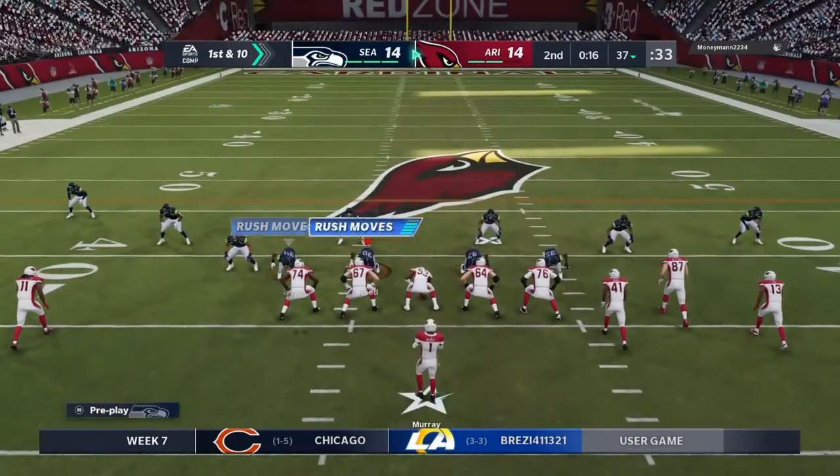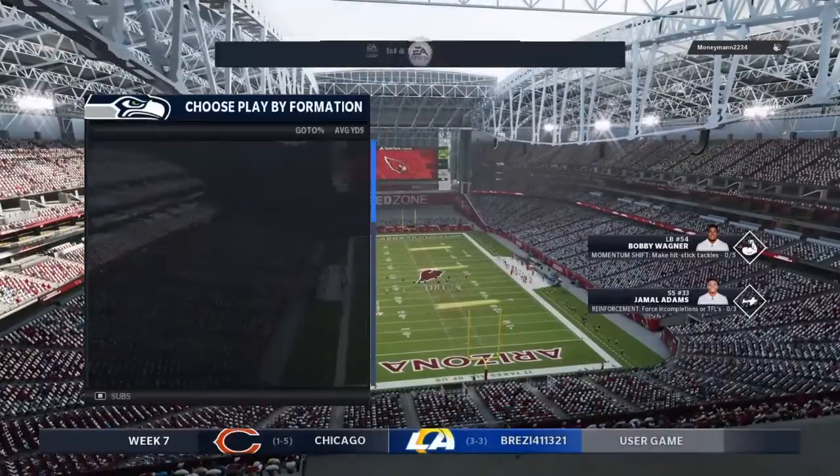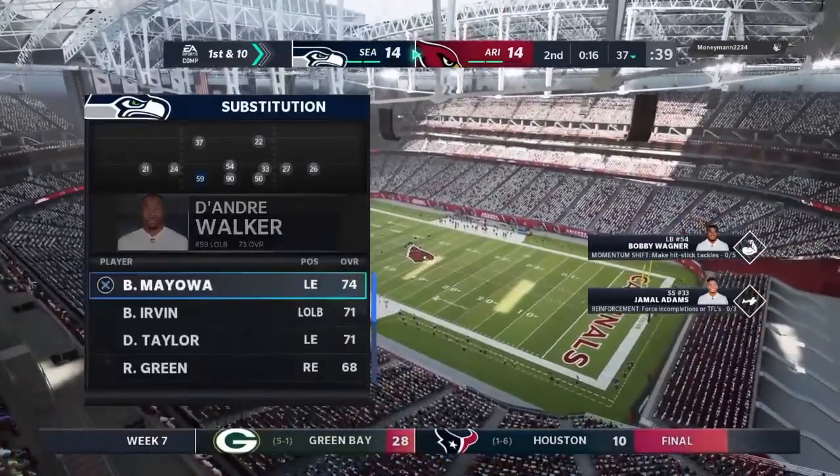Line of scrimmage, the 37 on 1st and 10. Now a timeout called for by the defense as they stop it with 16 seconds to go in half number 1.